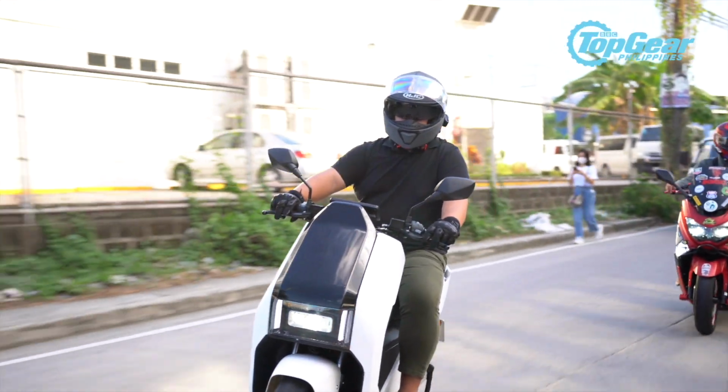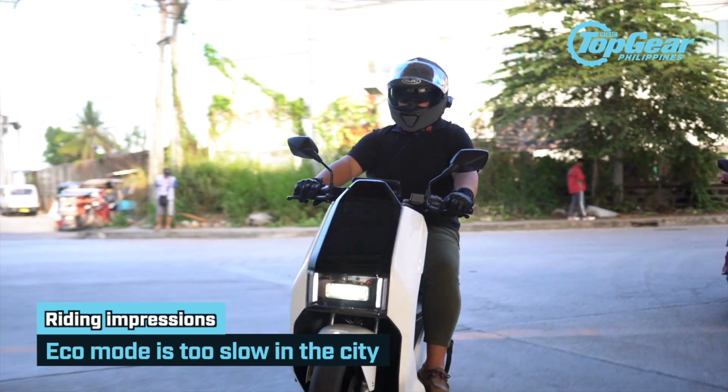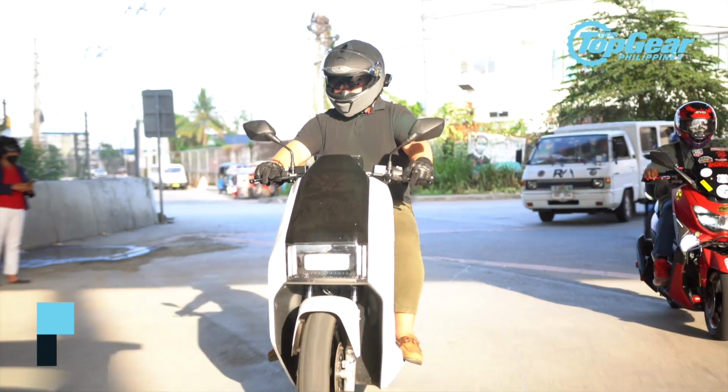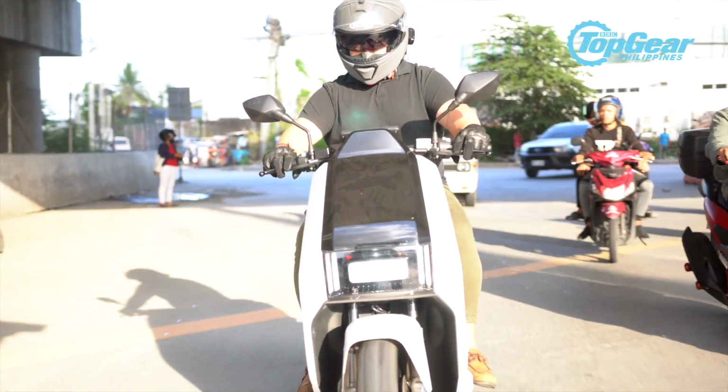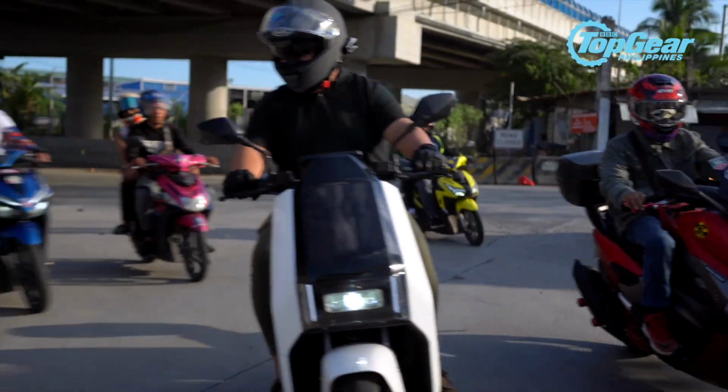Speaking of the ride modes na nabanggit natin kanina, what I can say is hindi ko nagamit at all yung eco mode. Kasi masyado talaga siya mabagal. Up to 25 kph, yun yung andar ng mga e-bike sa bike lane eh. Ang pinagpapalitan ko lang lagi ay city saka sport.